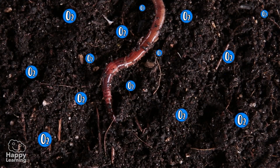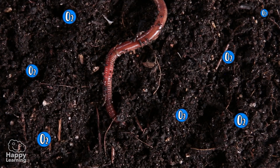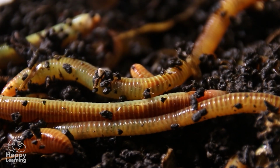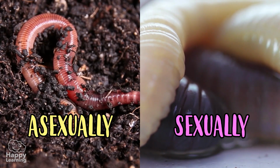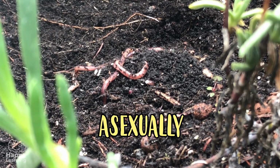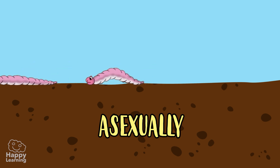Their way of breathing is also very curious, as they breathe through the very skin that covers their bodies. And their way of reproducing is also amazing, because they can reproduce both sexually and asexually. With regards to the latter, some annelids, but not all, are able to reproduce through splitting up their own body. That is to say, a part of their body is separated, and from the rear, a new worm is formed. It's amazing, right?